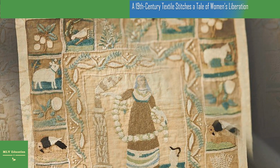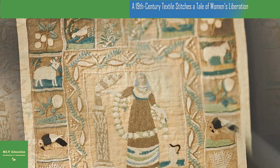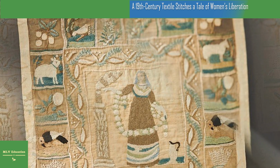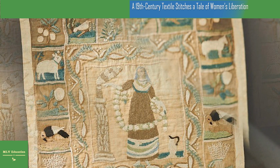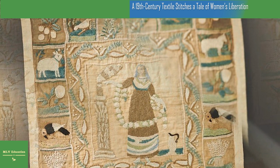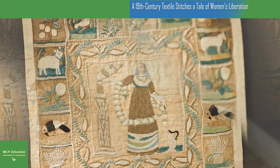By the 1830s, sewing schools in the Northeast went out of vogue. The emergence of the public school system in the 1840s meant that girls from all classes could attend, explains Amelia Peck, decorative arts curator at the Metropolitan Museum of Art. Sewing became a crafty pastime.